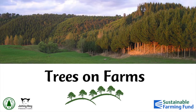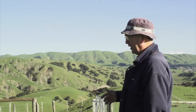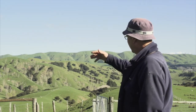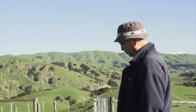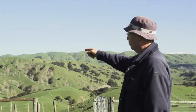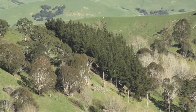I'm Peter Gawith, and we're standing on a farm in the Longbush Valley, looking through to a face that would be highly erodible. Years ago, we were subjected to quite a severe storm, and we lost up to 20% of the country that's got, you can see the eucalypts, and away in the distance the poplars.